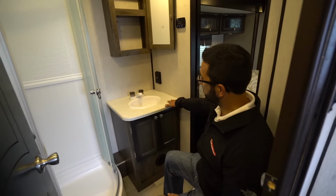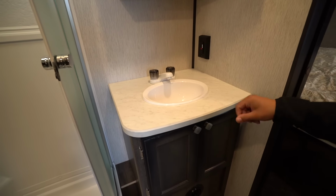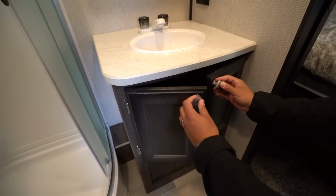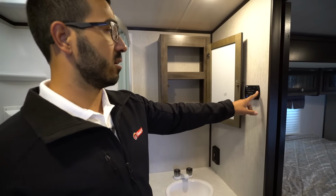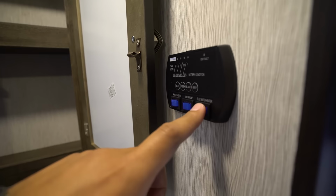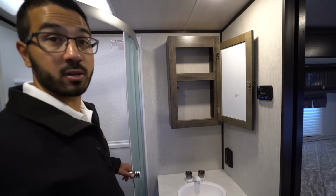Right over here is your sink top. You do have good countertop space in here, which I like. If you need to put anything up there, you can do so. Electrical outlet there to plug in your hair dryer, curling iron, whatever else. You got storage underneath, and a mirrored medicine cabinet up top. Then right over here is your tank monitoring panel. You'll notice that for the water heater, it says LP as well as electric. You can turn on both of those at the same time for faster recovery.